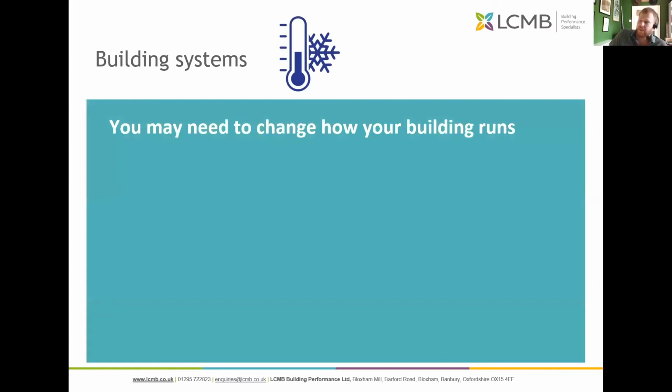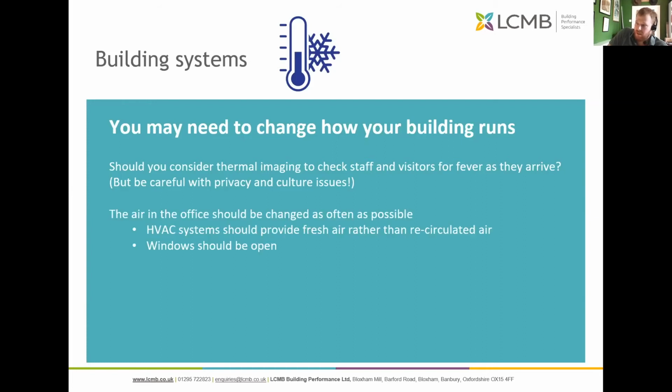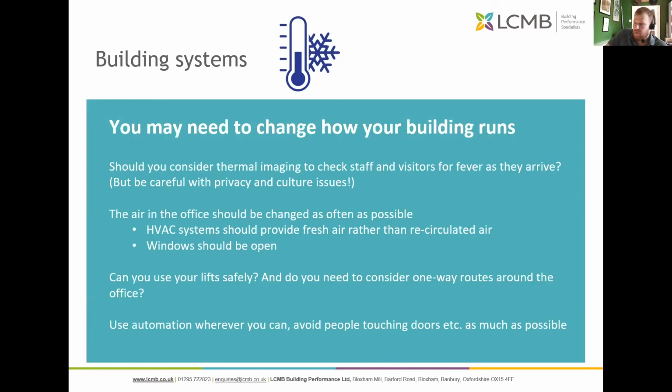Building systems, potentially the most complicated of the lot, because these are the hardware infrastructure things that you need to be considering. The first point on there is around thermal imaging. So do you want to check staff and visitors for fever as they arrive? There are many products on the marketplace that will take a thermal image picture of somebody as they enter the building.